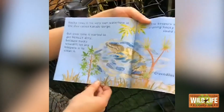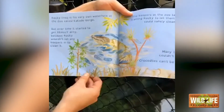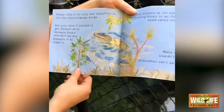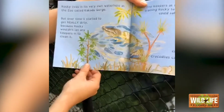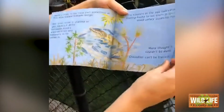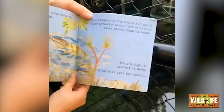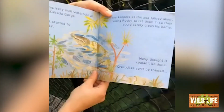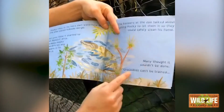Rocky lives in his very own waterhole at the zoo called Kakadu Gorge. But over time, it started to get really dirty because Rocky wouldn't let any keepers in to clean it. Very naughty Rocky. The keepers at the zoo talked about training Rocky to let them in so they could safely clean his home. Many thought it couldn't be done.